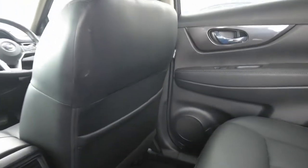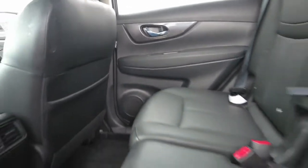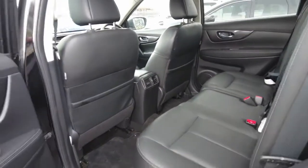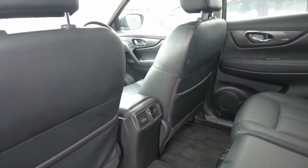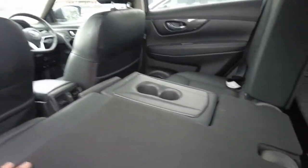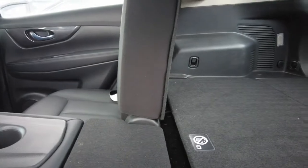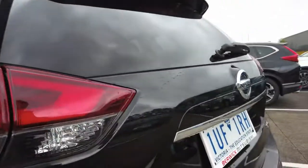But all looks great. There's hardly any wear in the seats, and it's just been maintained very well. These seats do fold down nice and flat in case you needed the extra space. So it's nice and easy to access. And we'll swing around to the boot in just a second, because I just wanted to show you the exterior quickly.